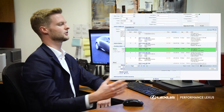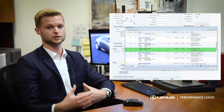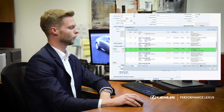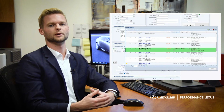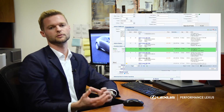Now for this case, I figured this particular car would sell around the $26,000 mark if it was sold at a dealership today. And that puts me right in the middle here with those others. Now, being a Lexus dealership, sometimes we can do a bit more reconditioning or ask a little bit more for it versus maybe a smaller lot.